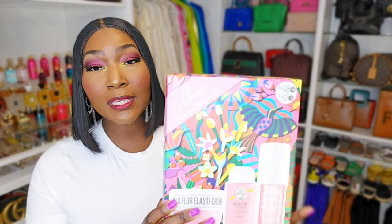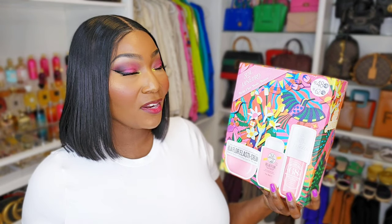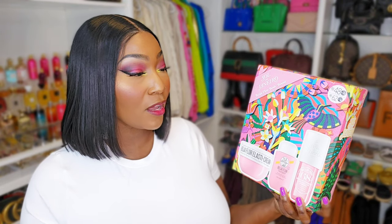So the first one is by Sol de Janeiro and it's the Beija Flor Body Boost Set. Y'all, it's a $70 value. It's retailing for $48 and I was able to save 20% on top of that. Look at this, y'all. First of all, can we say hello packaging? It is so beautiful. It is so tropical and fun and festive. I absolutely love how this looks.